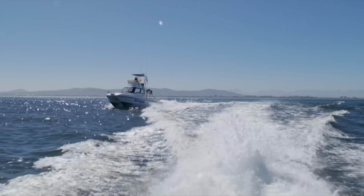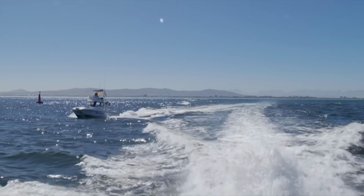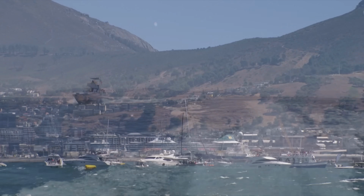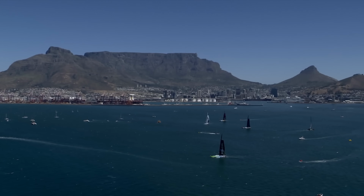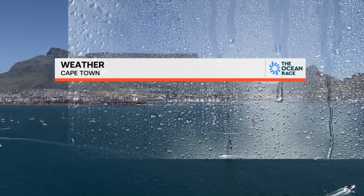Cape Town is once again the departure city for the Southern Ocean leg of the race, a role that it has played for 12 of our 14 editions, spanning 50 years since the race began in 1973. The big mountain in front of them is not just Table Mountain, it is the Southern Ocean, the nearly 13,000 miles that they need to traverse all the way off to Brazil.